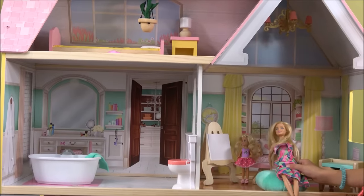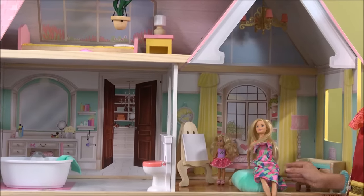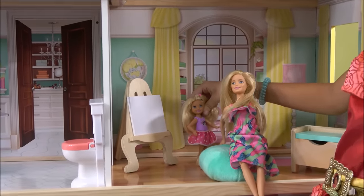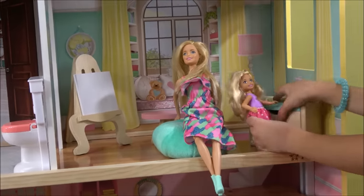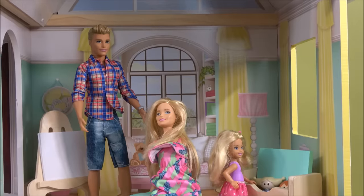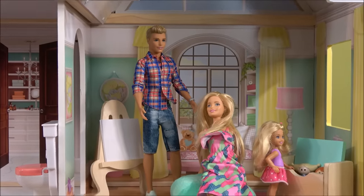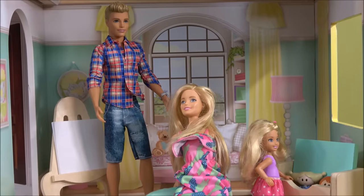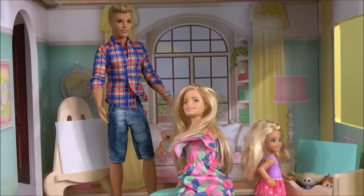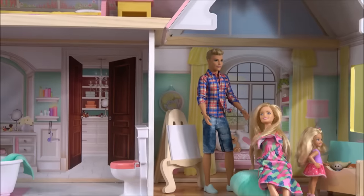Wow, this is the family room. Look at that. Cool. Me and Chelsea can even paint some paintings. Right, Chelsea? Yeah. Can I see what is in the toy box? Yes, sure you can. Yay, it's Anna and Elsa toys. Thank you, Ken. You are very welcome, Chelsea. I knew you were going to love Anna and Elsa dolls. Yes, yes. And you can paint and sit and play and all those fun stuff with Barbie. Even read the books. And when you need to go to the bathroom, you just go next door.